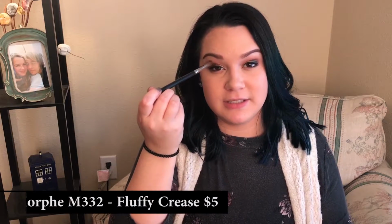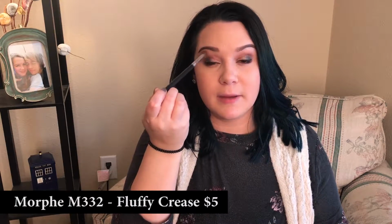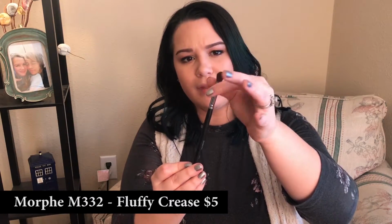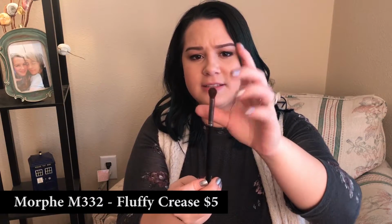So now I'm going to move into talking more about eyeshadow brushes. Okay, this is what I use for my transition shade, up in here and blending that out. This is the Morphe M332. And it's very fluffy. It's dense, but not dense enough that it wouldn't move easily to blend. And it's very soft, but with Morphe, unless you live in California where their store is, you do have to order online. But I really like a lot of their brushes, especially their eyeshadow brushes.